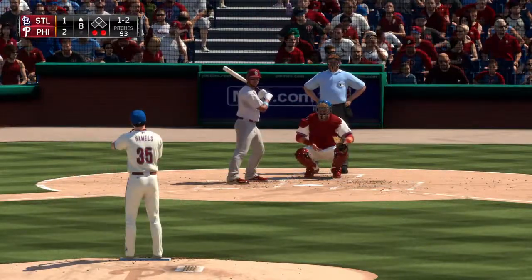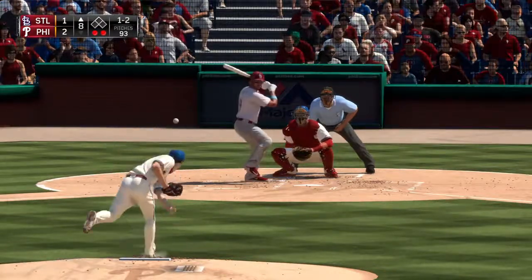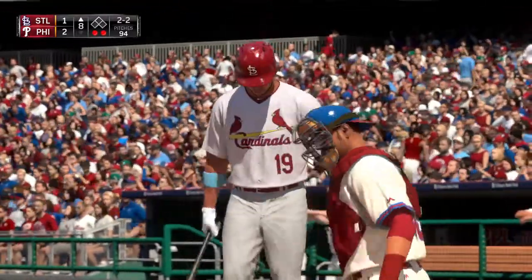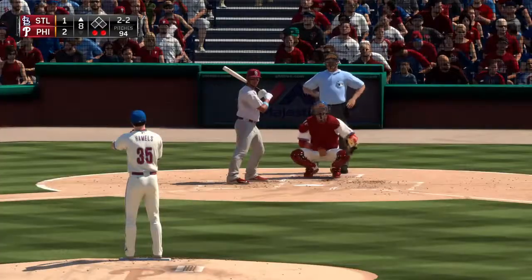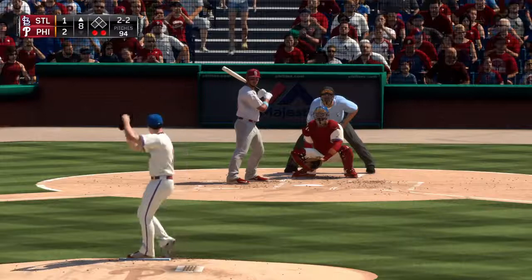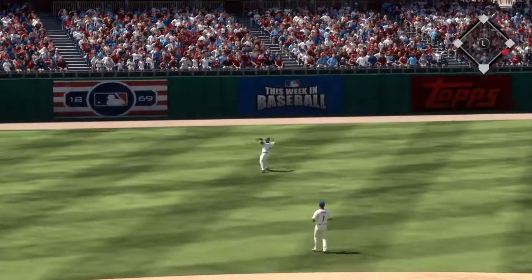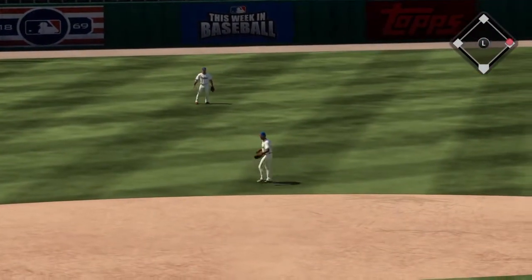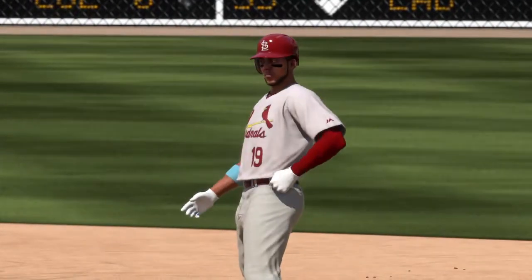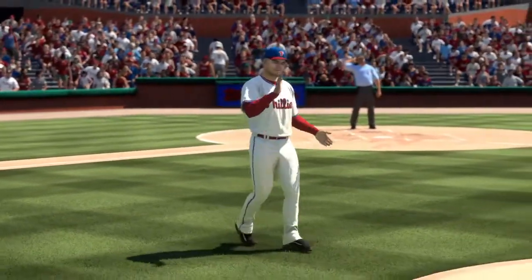Still one and two. Ooh. Inside, two balls and two strikes. Hit to left field. So Jay is on. Two outs here and a base runner. Nice at bat by Jay and Sandberg says that's enough.